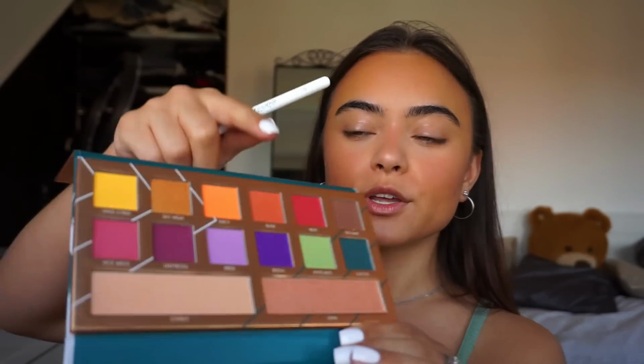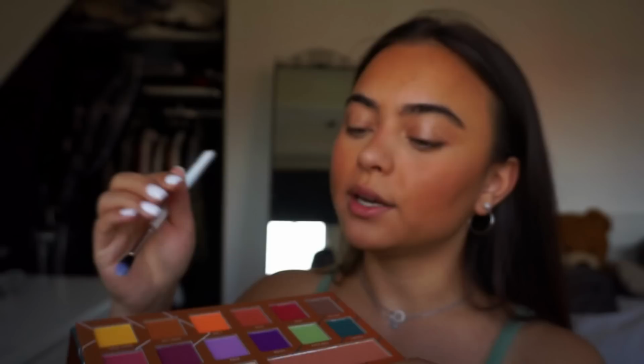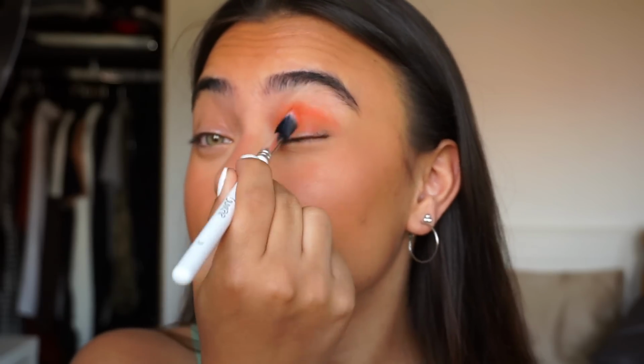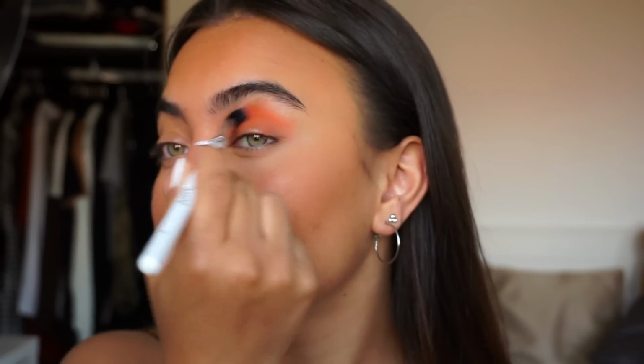I'm gonna pick up some of the color Dusk right here, which is kind of like an orangey shade, a very warm shade, and I'm gonna put this in the crease but also a little bit onto the eyelid. And this shadow is so pigmented, as you guys can see. Wow, this is like insane. I'm just gonna be blending this into the crease. This is like the most beautiful warm orangey shade. I'm obsessed with it. I'm also gonna drag a little bit of this shadow down to my lower lash line.